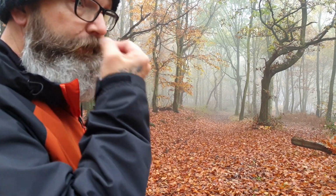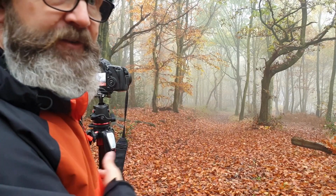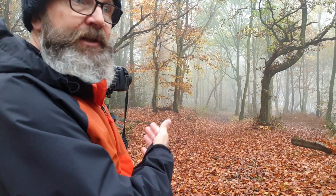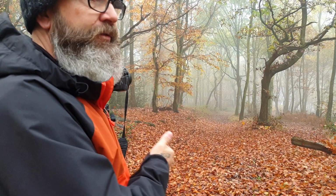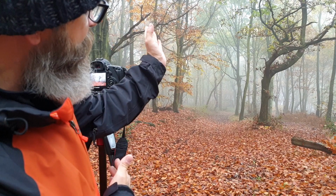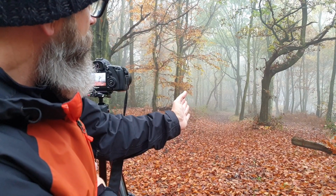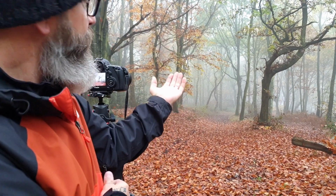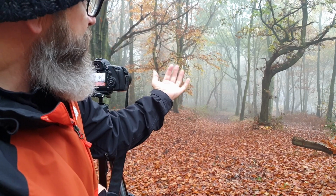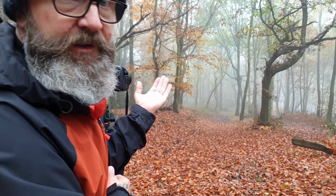I'm far into this woodland before I've come across my first composition, and it's the same composition that I took last Sunday morning when I was here with the dogs again. Only last weekend we had sun streaming through those trees. This morning, Friday morning, we've got this fog, and it is actually lifting a little bit now as we speak, so I'm going to have to hurry up with this photograph.